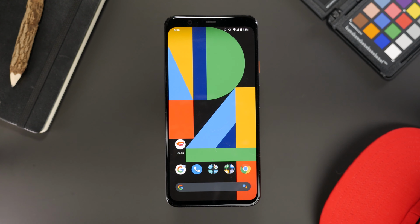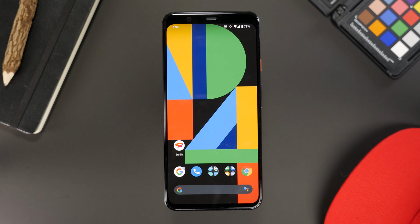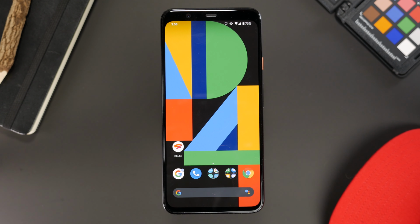Now that I have the major negatives out of the way, why is this the best phone for me right now? Actually, quite a few things. Now, I actually love the screen. It gets bright enough for me in my use. I tend to be inside most of the time. It might not be perfect in the bright sun, but it does look way better than the Pixel 2 XL.